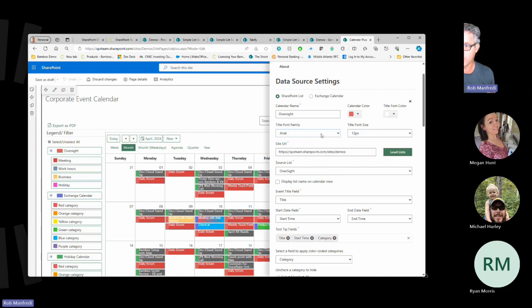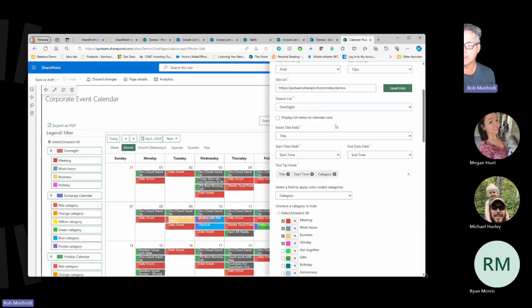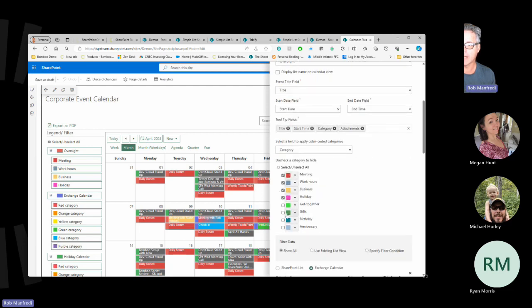The font family, and then this title. And then you point it to where the list exists. In this case, we went to this site. We click load lists, and it gives us all the lists that we have access to in that site. We chose the Oversight calendar. We tell it from that list which field is the title, which is your start time, which is your end time, and all of the things that you want to include in your tooltip. We select the category field, which is optional. It gives you all of your categories. You can select them all, or you can choose to show just a subset of your categories.